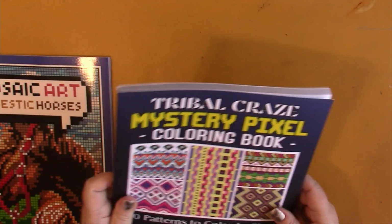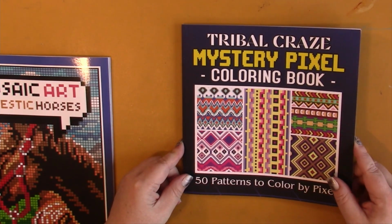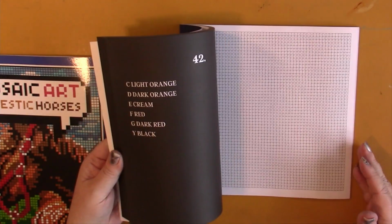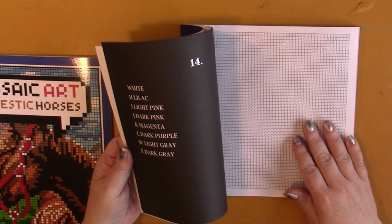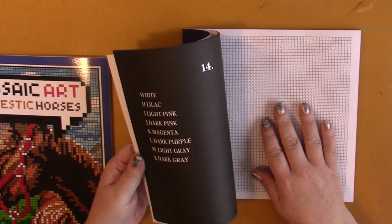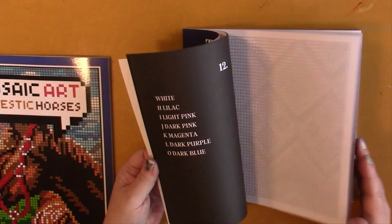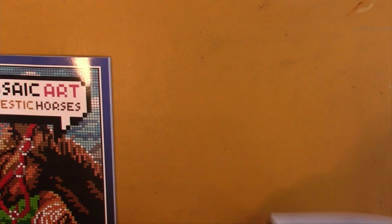Then more sale books. This one is by Pixelmania. This one is Tribal Craze. These are definitely 3x3s. And they do the alphabet instead of numbers, and I have to tell you, I find doing the letters of the alphabet easier than looking for numbers. I don't know why, but I just do.